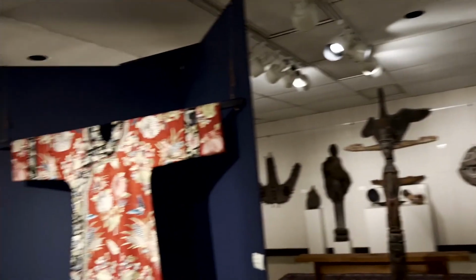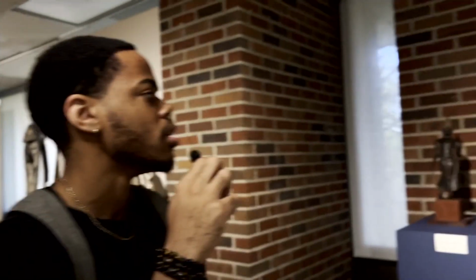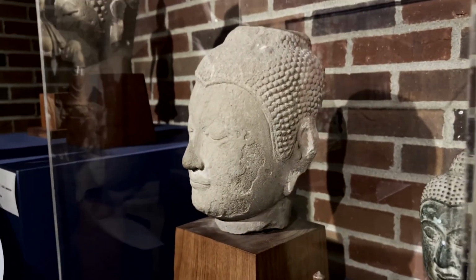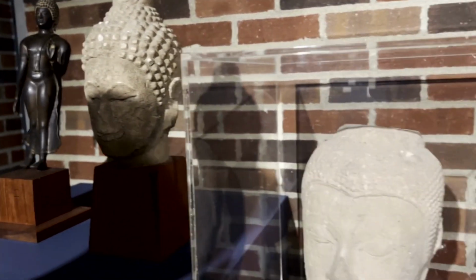One thing I noticed about the Asian gallery, there's a lot of clay work. Like, we saw a lot of stone and wood in the other collections. Everything here looks to be made out of clay and just hardened. This is another unknown artist, Thailand. Another unknown. A lot in common with the African gallery, it seems.